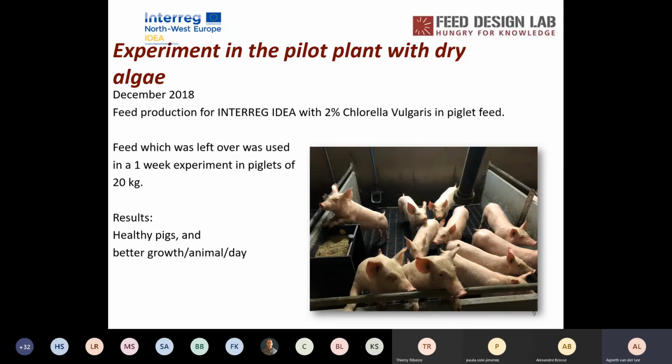And the results were, we still had healthy pigs, and we didn't expect it, but only testing for 1 week, we had better growth for the animals. And that was very surprising. I must say we didn't publish it because the setup of the experiment wasn't ready for that.